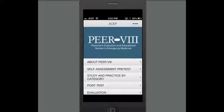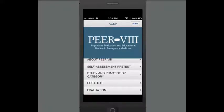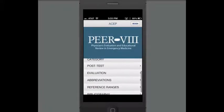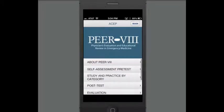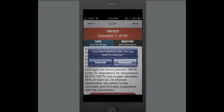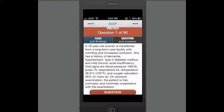So let's actually go ahead and take a peek into what the app has. You see the little sections here about PEER VIII self-assessment, study and practice by category, post-tests, evaluations, references, etc. So why don't we go ahead and look at some of these self-assessment pre-tests, and we can start a whole new pre-test. It's a 90-question pre-test, as you can see here. It gives you a little case, very similar to the same format as the PEER VIII. And again, these are the same 450 questions that we had from before. The pretest only has 90 of them, however.